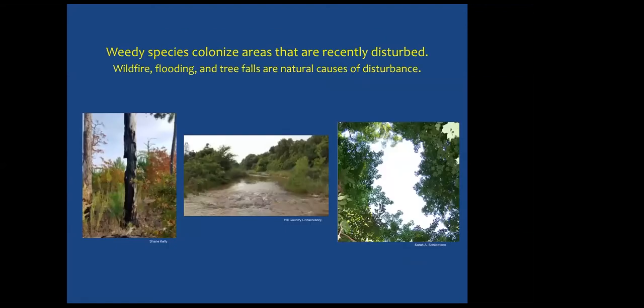Both native and non-native weedy species tend to colonize areas that are recently disturbed. The first species to establish can dominate, at least for a while. Wildfire, flooding, and tree falls are natural causes of disturbance.